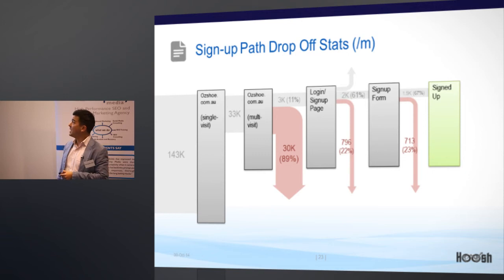And what I'll talk about in the next half of the talk is about using marketing automation to recover some of that drop-off.